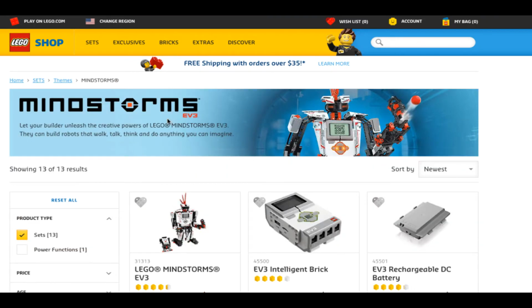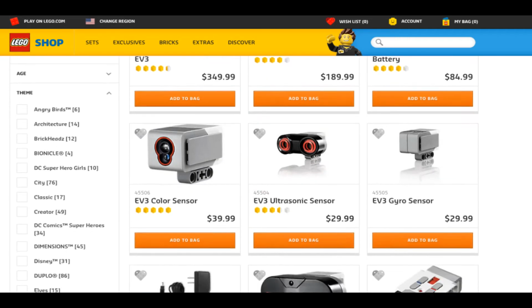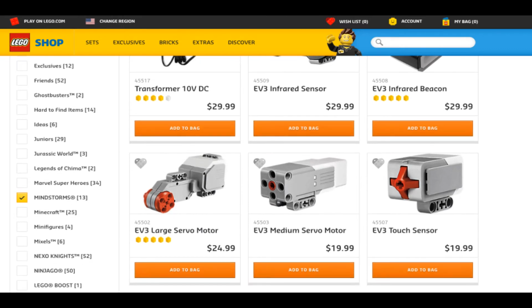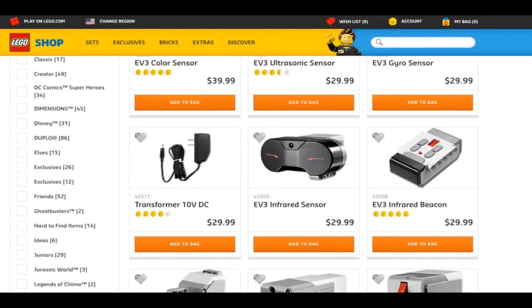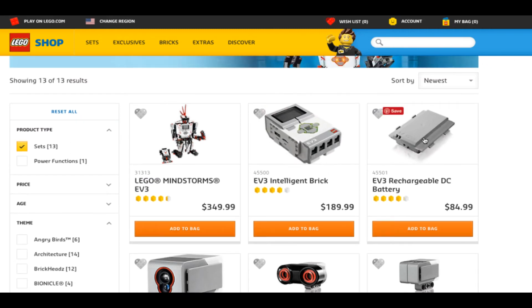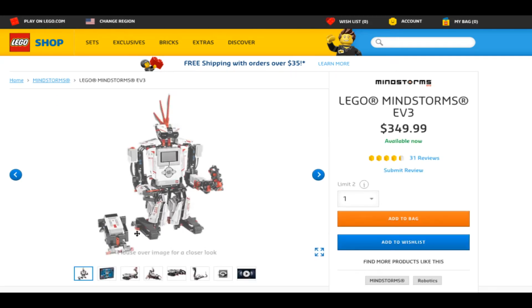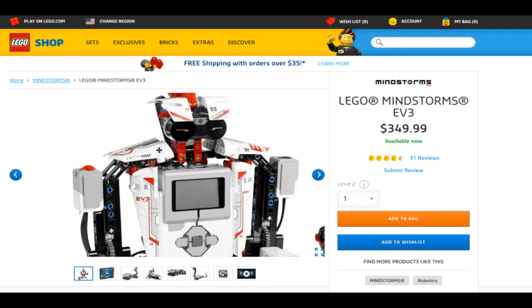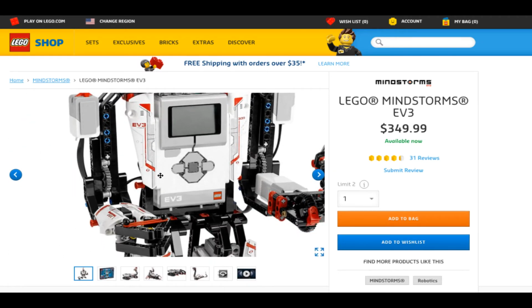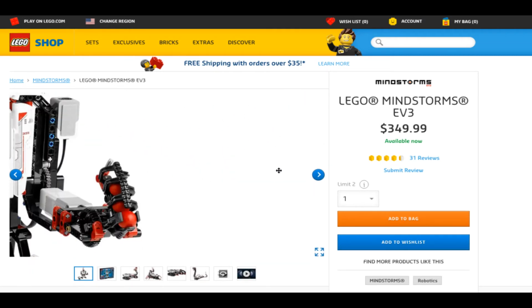And here is the Mindstorms themselves. Look at the pieces. To get some of those pieces for Mindstorms, we are looking at a major amount of investment that you have to put into it. $189, $84 for this one, and even a whopping $349 for this, because there are so many electrical parts in here. They always come up with a more interesting and sophisticated line out there, and they keep on going up in price.